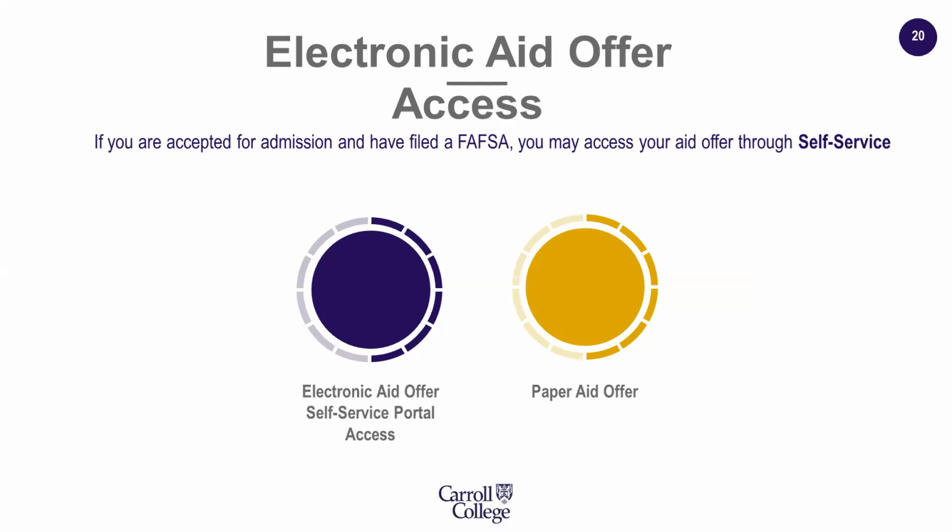The electronic aid offer access, I want to go through this process a little bit with you. As I mentioned, as a freshman, we mailed out a paper aid offer to you. You also can choose to accept your aid through our portal, though, and that is the self-service portal. And so either option works as a freshman. Once you're a sophomore, junior, senior, everything is done through the portal. The portal is actually a great place to check because it will link you to all of your missing documents and have specific links to complete those. So I encourage you to check it out if you have not yet.